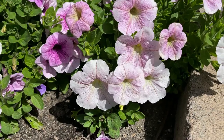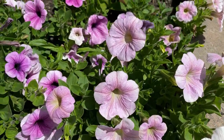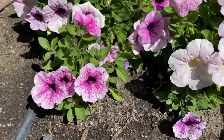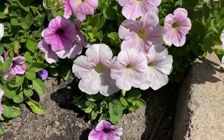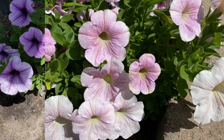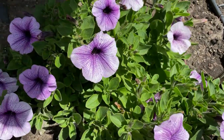Also out here in the garden, I wanted to show you a couple of things. I have some petunias that came back from last year and they are blooming. Look at this. It's beautiful. And here's another one. The purple one.